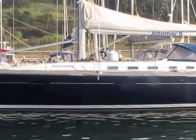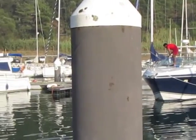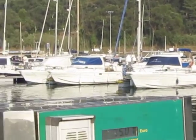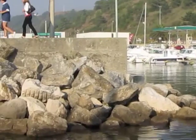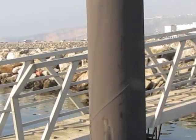I like this port. A lot of boats. Quite a few sailboats, mostly power, but there's some sailboats. Big commercial fishing port.